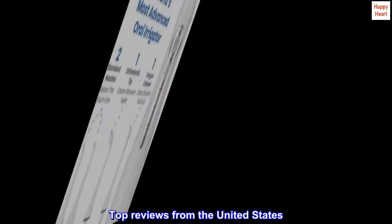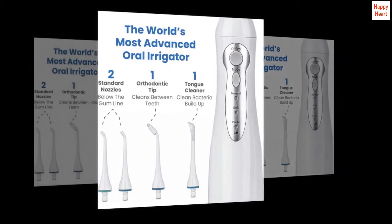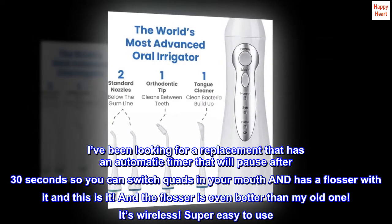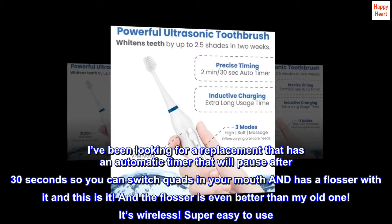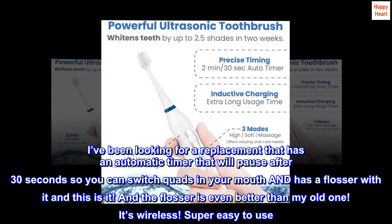Top reviews from the United States. Yay! I've been looking for a replacement that has an automatic timer that will pause after 30 seconds so you can switch quads in your mouth and has a flosser with it, and this is it. And the flosser is even better than my old one. It's wireless, super easy to use.